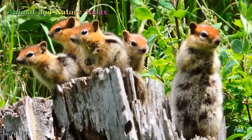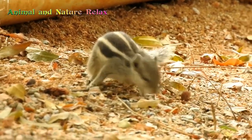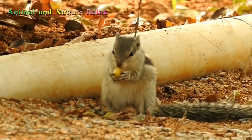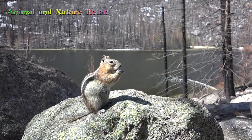It feeds on pine nuts, acorns, herbs and shrubs, fungi, many kinds of insects, eggs, young birds, lizards, carrion, and human foods when available. The golden-mantled squirrel has also been known as a food beggar, because it begs humans for food at the wildlife-urban interface.